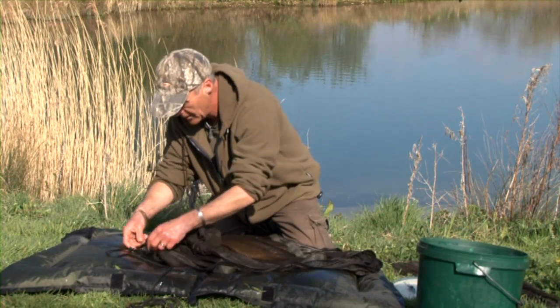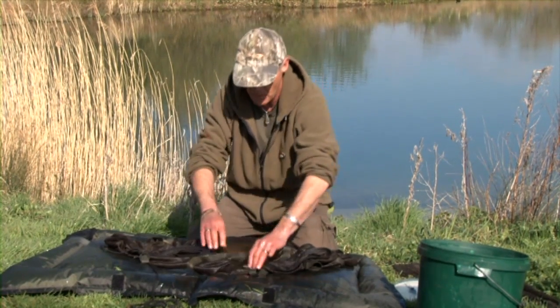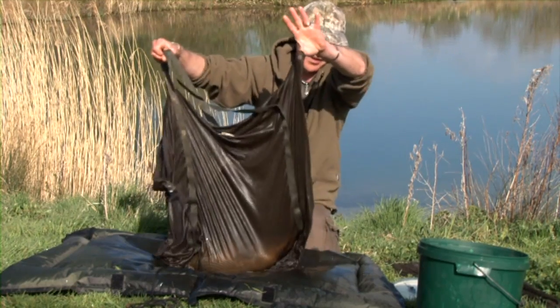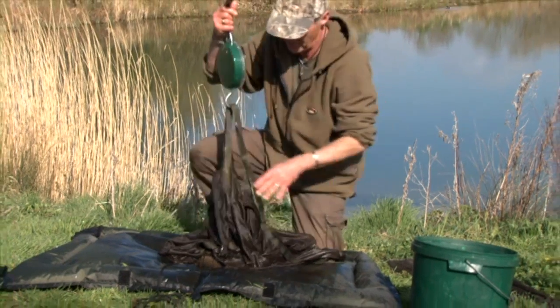Fold them over. Depending on what sling you're using, if you've got a big fish, it's best to zip it up first. I've got a small fish in a large sling here, so I know I've got that depth of the sides. So I'm not going to zip this one. Like I say, everything's zeroed in already.